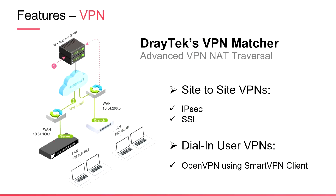That common problem with VPNs going over the internet is that at least one side of the VPN needs to be directly accessible on the public internet with a real IP address. But what if both sides are behind another router's NAT, carrier-grade NAT, or using 4G connections? The VPN Matcher service allows both sides to locate each other, even behind NAT, so that they can communicate and establish a VPN tunnel. And this works for new DrayTek routers as well as the Smart VPN client with OpenVPN protocol, which allows remote dialing users to connect to your DrayTek router without a public IP address or port forwarding.